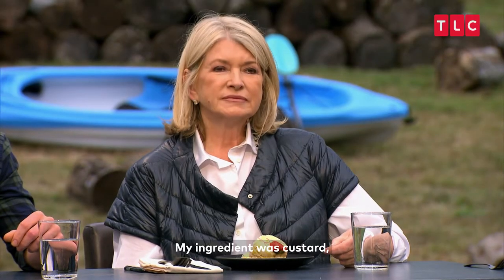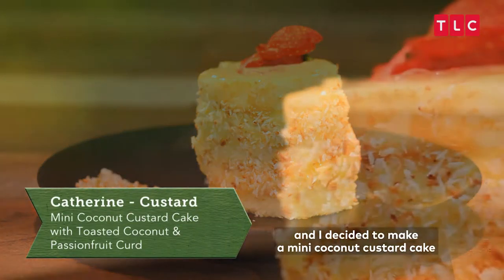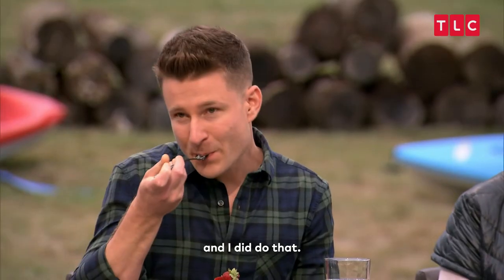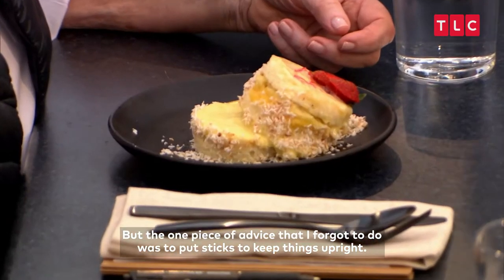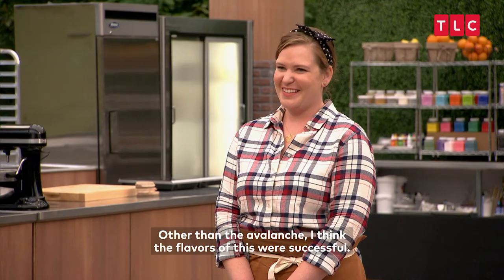My ingredient was custard, and I decided to make a mini coconut custard cake with toasted coconut and passion fruit curd. Martha taught me to use gelatin to help set my curd, and I did do that. But the one piece of advice that I forgot to do was to put sticks to keep things upright. Other than the avalanche, I think the flavors of this were successful.